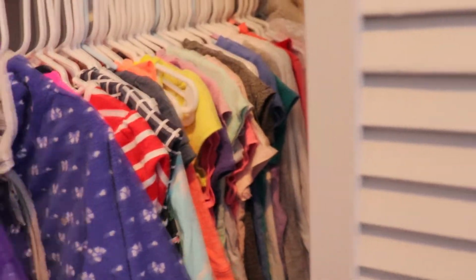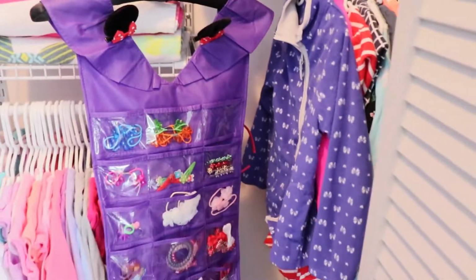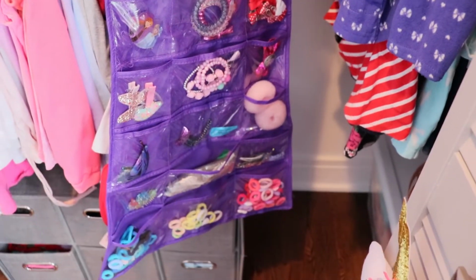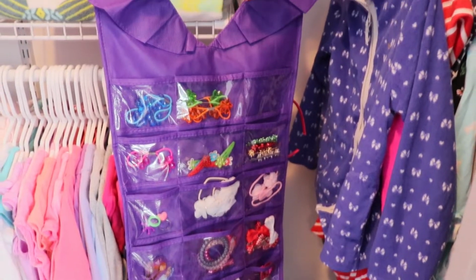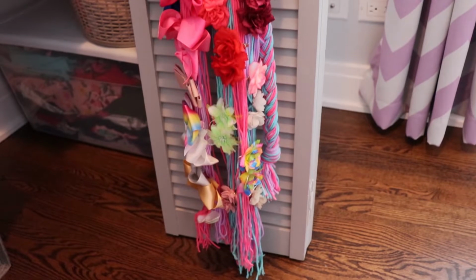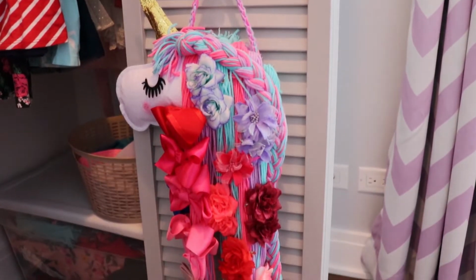And here, this is where we have that. Let's see if I can show it better this way. So this is basically for little things like bracelets, the hair stuff, all that is here. And also over here I bought this unicorn. So that's gonna probably go on the wall. We're gonna rearrange the bed a little bit.